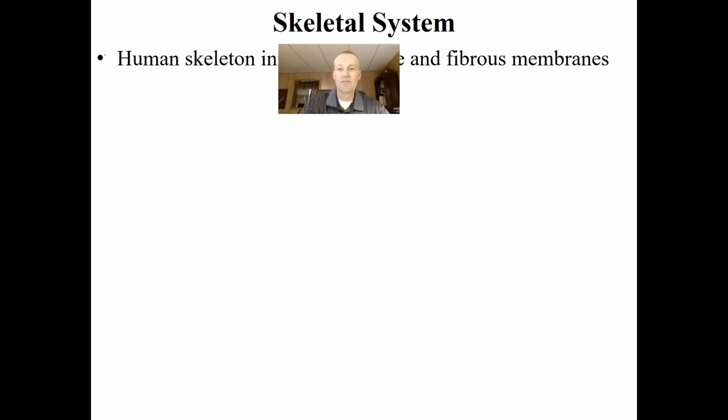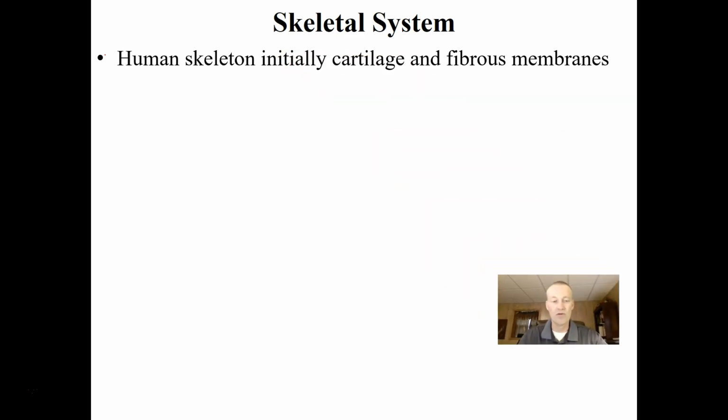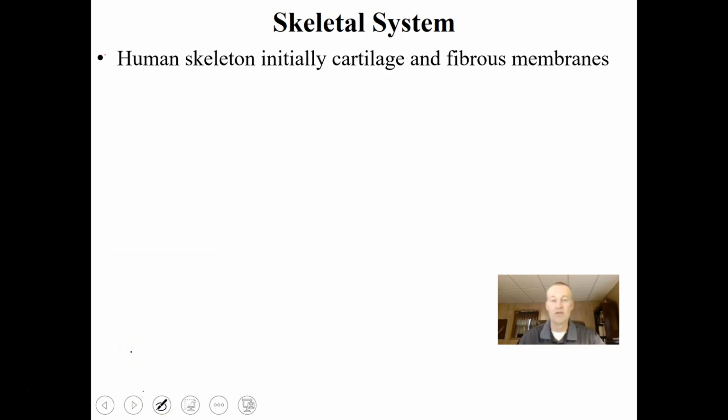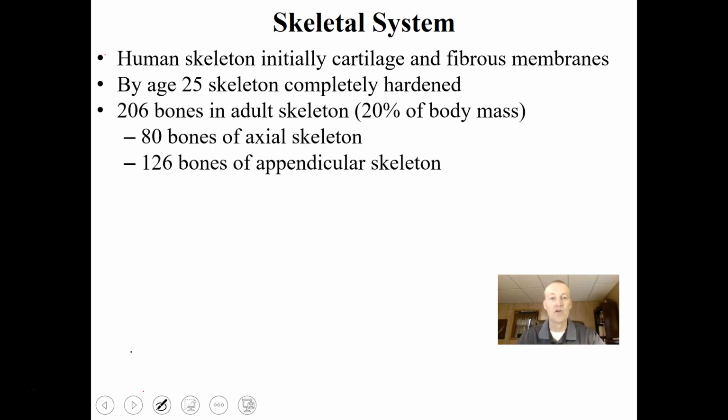So the skeletal system is basically initially cartilage and fibrous membranes, and then it's converted over into what you know of as the hard tissue that you know of as bone. By the age of 25, the skeleton is completely hardened, and it's no longer growing in length, but it can change in width and girth.